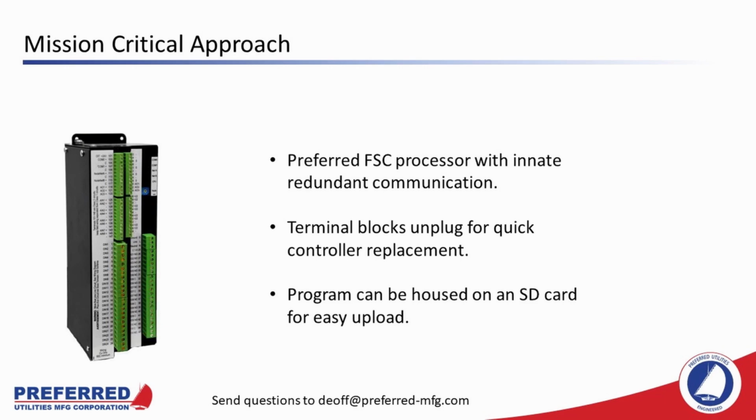The redundant communication feature of this controller is innate to the controller. You just connect 3 wires, usually a 3-conductor Belden type cable, and all connected controllers start to communicate. There are no Modbus settings, baud rate, parity, or any of that to be matched up like a typical Modbus or Ethernet communication network.